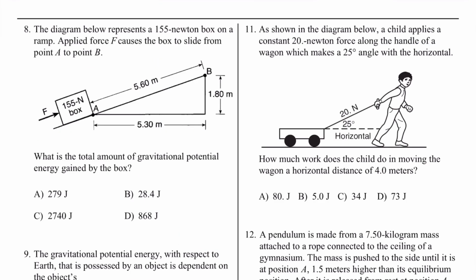Number 8. The diagram below represents a 155 newton box on a ramp. Applied force F causes the box to slide from point A to point B. What is the total amount of gravitational potential energy gained by the box? Gravitational potential energy is really easy. We just use the formula PE equals mass times gravity times height. They already gave us mass times gravity as weight, so we just do 155 newtons times 1.8 meters, and that gives us choice A.